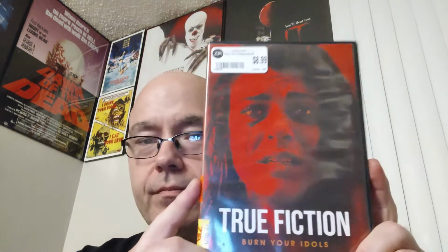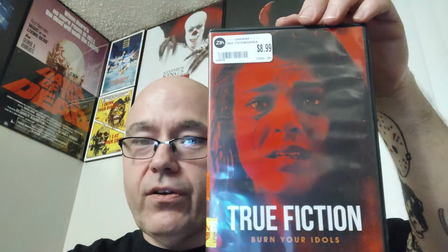And now the three that I got for free from the buy three, get one free sale. We have True Fiction, Burn Your Idol. So, this one sounds like it might be good. Something about a girl who goes to work assisting the world famous reclusive writer Caleb Conrad. And I guess this guy starts terrorizing her or something like that. So we'll see. Even if it's not a great movie, hey, it was free, so the price is right.